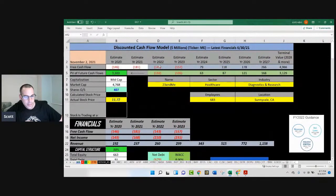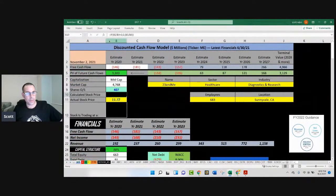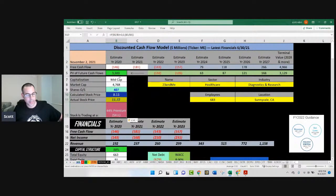We estimated 6 years of future free cash flows. We also estimated terminal value, which is all cash flows past year 6. That's 5 billion. We discounted those numbers back to today using the weighted average cost of capital. We get a value of the company of 3.3 billion. We divide that by 400 million shares. We get a calculated stock price of 811. They're trading at 1172, so they're trading at a 44% premium. It's a sell according to the model.